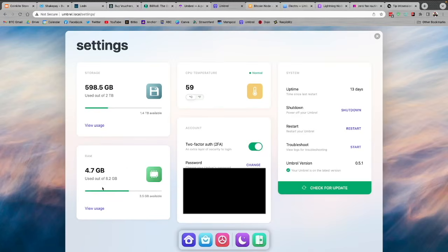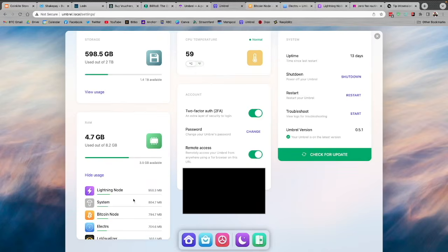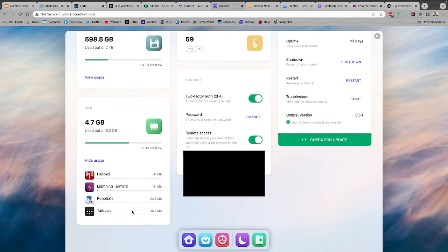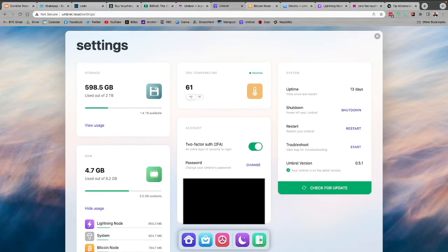Down below that, you can see your RAM. So if you notice your Umbrel is kind of being a little bit slow and that this gauge is all the way up near the top all the time, that could be the problem. And you can hit view usage here and you can see again what is using up the most system resources. I can see Lightning Node is using up the most, but again, I'm safe. It seems to be pretty snappy to me, so I don't need to worry about that. But it just gives you a good idea of the kind of stress that each app is putting on your system.